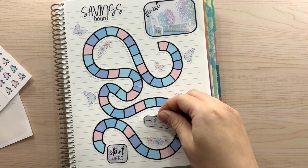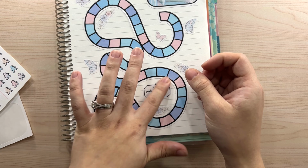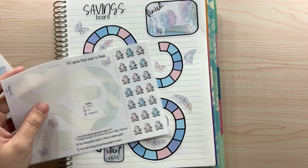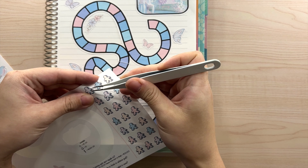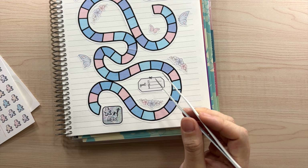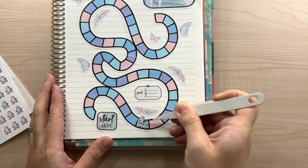I'm going to put this little box in the center. You don't have to put it in the center, you could definitely put it anywhere, but I'm just going to pop it in the center, and this is what it looks like. Then we have our little meeples over here. We do have a bunch of them, and I'm thinking of maybe, for me, I will do $5 per spot. So if $5 per spot equals $250 every time we complete it. So for example, 5, 10, 15, 20, 25, 30, 35, 40, 45, 50.